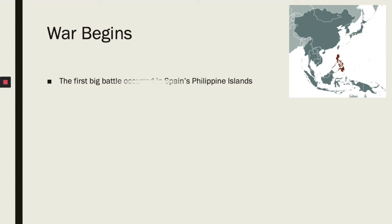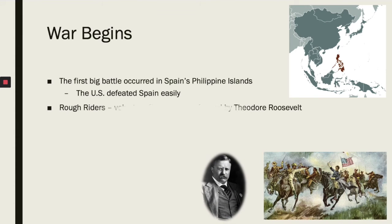And so you have the start of the war over here on Spain's Philippine Islands, which they also control. The U.S. wins easily, and Theodore Roosevelt is the one that leads the way, leading a volunteer fighting group named the Rough Riders. So you can write down Theodore Roosevelt. He would become president as well. And Rough Riders is a volunteer fighting group.